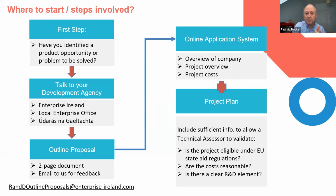It's available from our website, but I'll also make a copy of it available to Fiona and Owen at the end of the webinar, and I'm happy for it to be circulated to all the attendees here today. That's a 2-page document. It'll take you less than an hour to fill out. You email that to us at the email address there, and we'll give you feedback within 1 to 3 days.